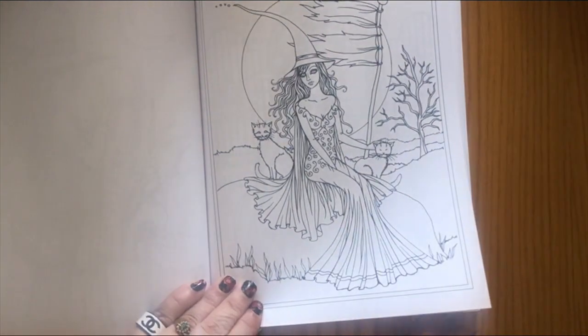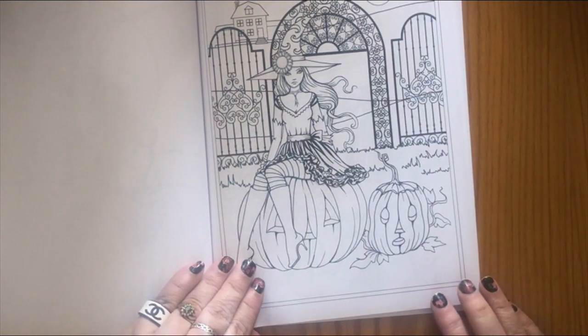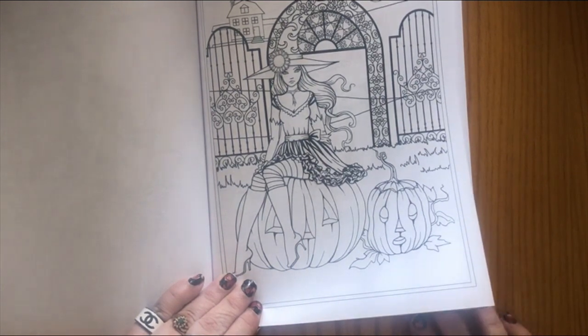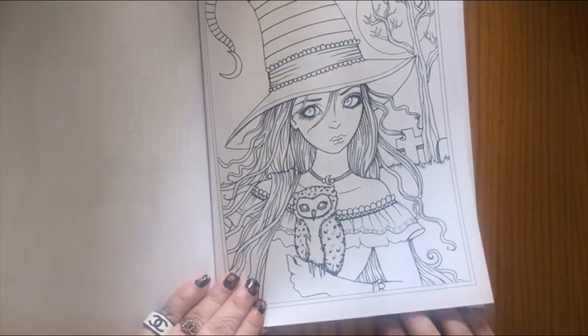I'm thinking of maybe doing a color along in this book for the fall Halloween season. Last year I did Hannah Carlson, a page from Spirit Animals. And then I think I did another one from a Hannah Carlson book as well. So this year I'd like to mix it up a little bit.